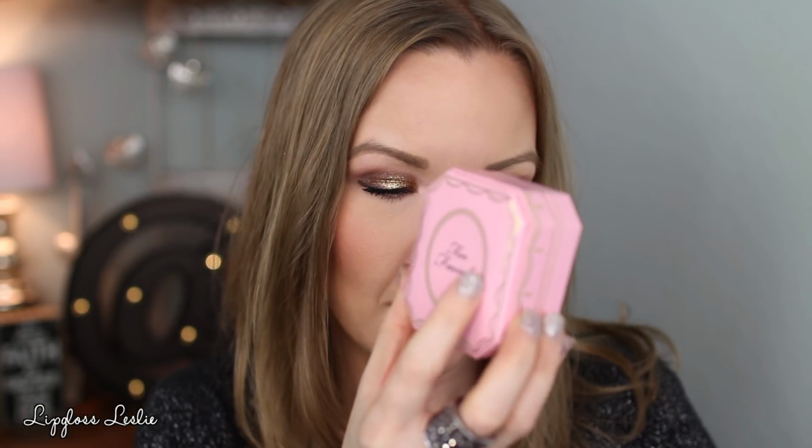Okay, the highlighters are so cute. Outside box looks like this. So super duper cute. And then the actual highlighter itself looks like a little ring box. Oh my gosh, I love them. I think they're so cute. Even the top part is squishy. It's just adorable. So I'm gonna use this first one.